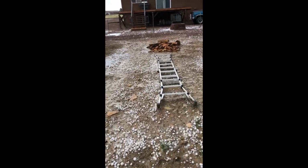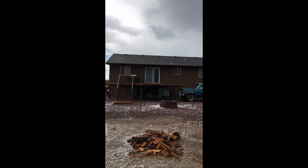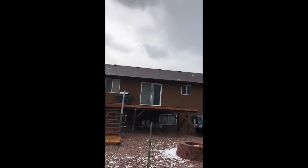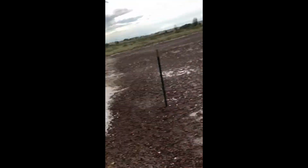So that's what I can see so far. I'd imagine all those vents up there are dented. It's really hard to say. So anyways, that's the extent of the damage right now.